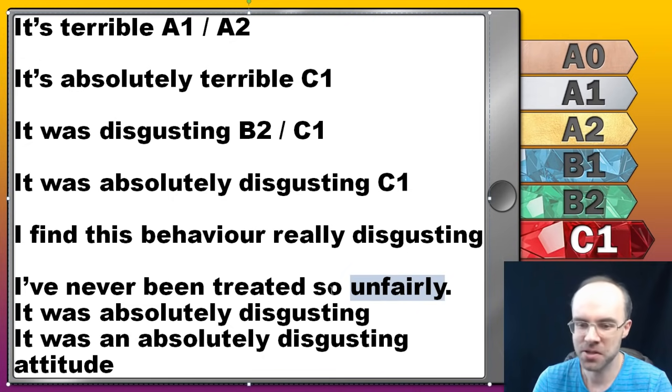So in one sentence, in one situation. It was absolutely disgusting. Or you can also add some nouns like attitude. It was an absolutely disgusting attitude. It's terrible, A1, A2. It's absolutely terrible. C1. It was disgusting, B2, C1. It was absolutely disgusting. I found this behavior really disgusting. I've never been treated so unfairly. It was absolutely disgusting. It was an absolutely disgusting attitude. You see.